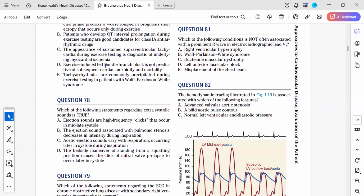Yes, if you have a type A, like if your left accessory pathway, you have a prominent R wave in V1. Muscular dystrophy is also true. The statement of the test is true. If you have reversal like V3 and V4, you can have an increase in the R wave, and then if the cardiac lead is placed on the right hand lower on the left wall.